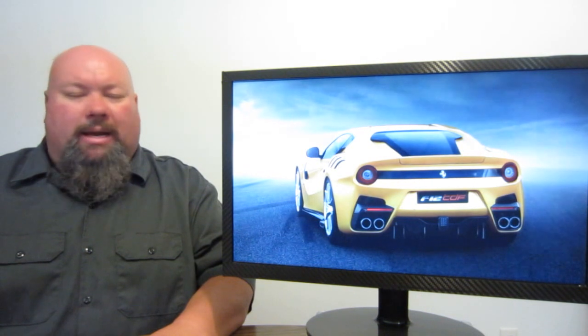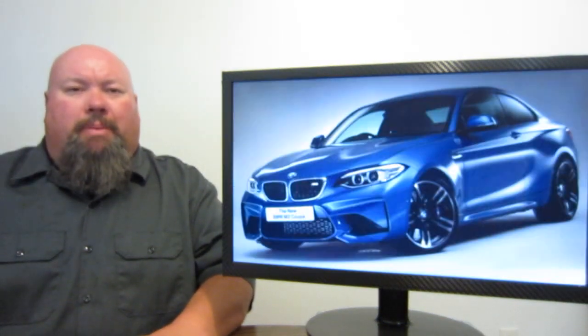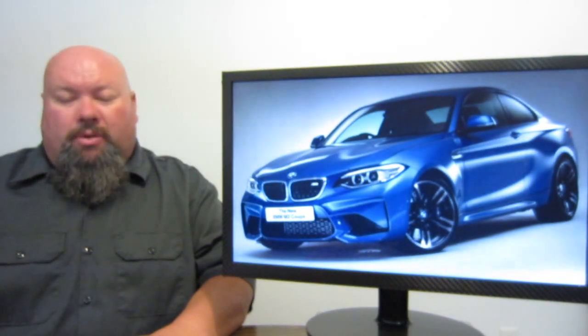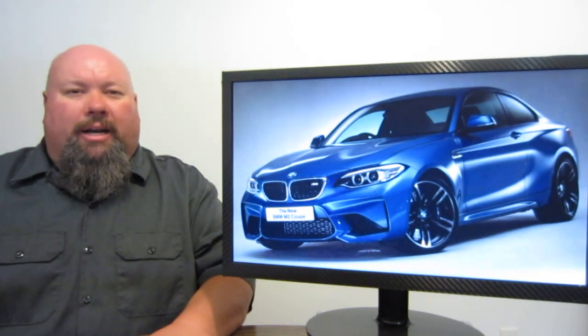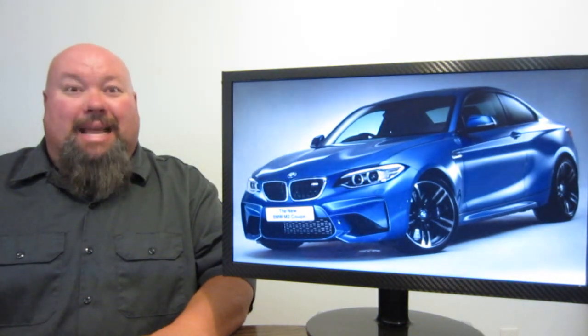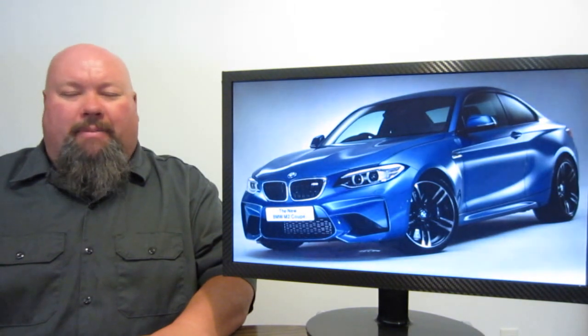But we'll wait and see what comes of that in the future. Next up on the list, BMW took off the wraps of the brand new BMW M2, basically the 2 Series with the M magic rubbed all over it. This vehicle really harkens back. A lot of people are pointing towards the old inline 6 M3 days about how simple and sublime this machine quite possibly is going to be to drive.